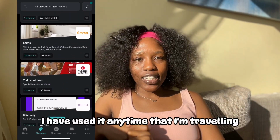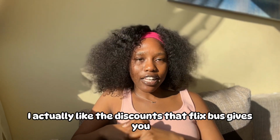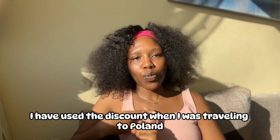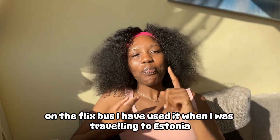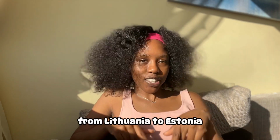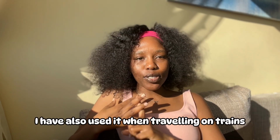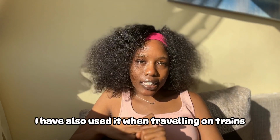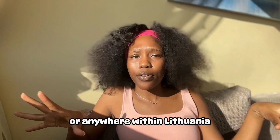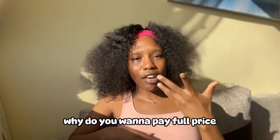I have used it anytime that I am traveling. I actually like the discounts that Flixbus gives you. I have used the discount when I was traveling to Poland on the Flixbus. I have used it when I was traveling from Lithuania to Estonia. There was a discount on the Flixbus. I have also used it when traveling on trains. If you go from Kaunas to Vilnius or Vilnius to Kaunas or anywhere within Lithuania, you can always get a discount.